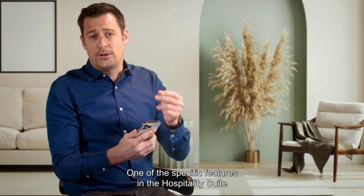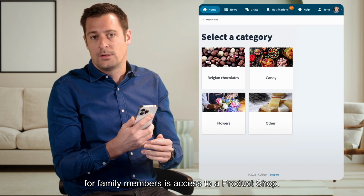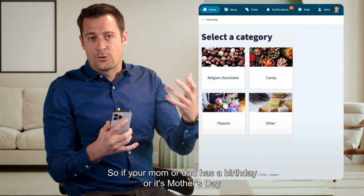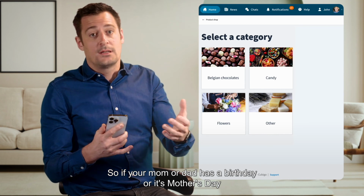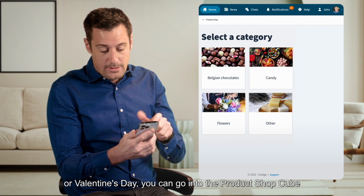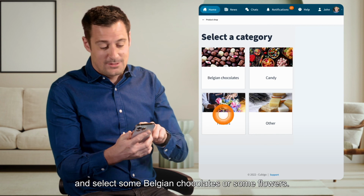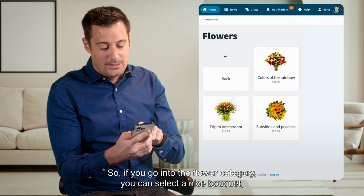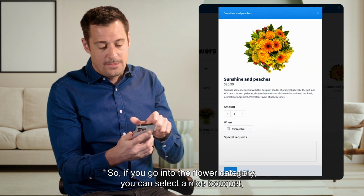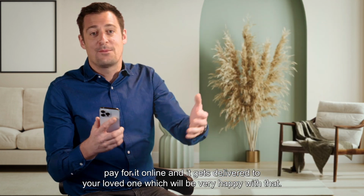One of the specific features in the hospitality suite for family members is access to a product shop. So if your mom or dad has a birthday, or it's Mother's Day or Valentine's Day, you can go into the product shop cube and select some chocolates or some flowers. So if you go into the flower category, you can select a nice bouquet, pay for it online, and it gets delivered to your loved one, who will be very happy with that.